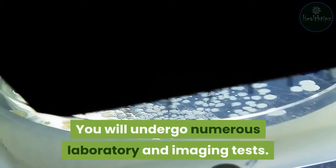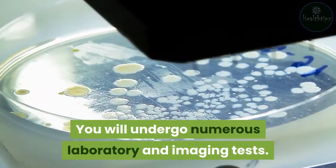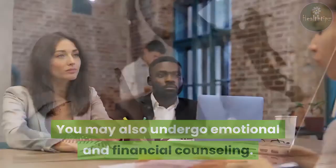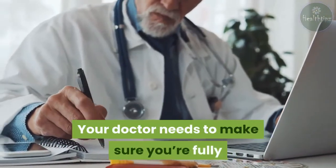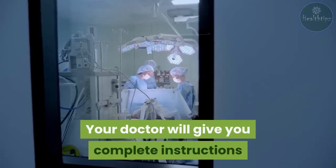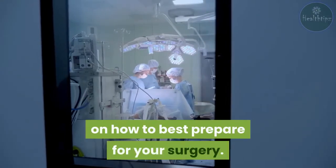You will undergo numerous laboratory and imaging tests. You may also undergo emotional and financial counseling. Your doctor needs to make sure you're fully prepared for the after-effects of the procedure. Your doctor will give you complete instructions on how to best prepare for your surgery.